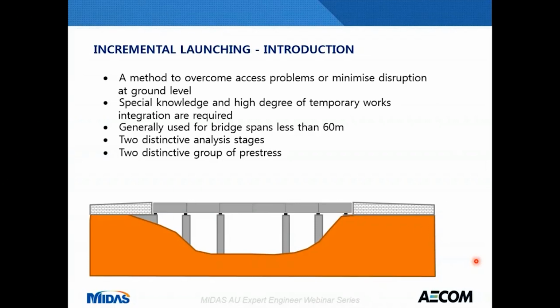Special knowledge and high degree of temporary works integration are required in order to successfully design an incrementally launched bridge. Most of the superstructure construction activities are carried out at the casting bed area. Bridge barrier, bridge lighting, and drainage can be installed prior to launching. This technique is generally used for bridge spanning less than 60 meters. There are 2 distinctive stages to analyze, namely launching stage and in-service stage, and there are also 2 distinctive groups of prestress to accommodate the actions from each of these stages.